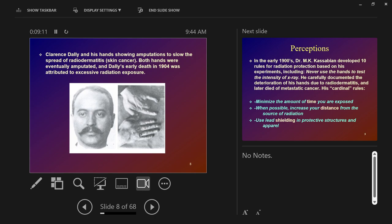So this is Clarence Dally on the left, a picture of him. On the right is a picture of his hands at some intermediate point of his treatments, okay? Now the treatment for radiation skin cancer back then was to lop off that part of the body, okay? To just cut it off, okay? So Dally had his hands amputated entirely before he died, and portions of his arms amputated entirely before he died. So this is like a midpoint of his deterioration, okay? And he is, again, as I said, the first person whose death is attributed to radiation exposure specifically, okay?